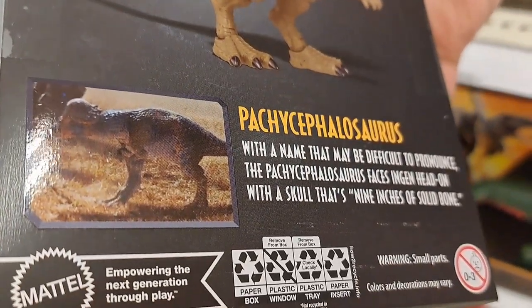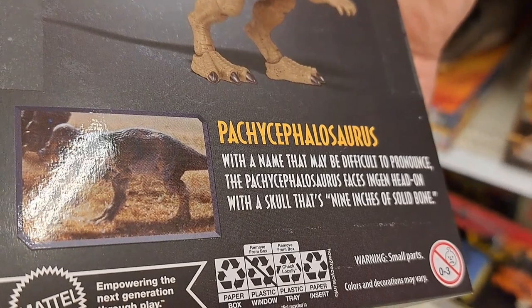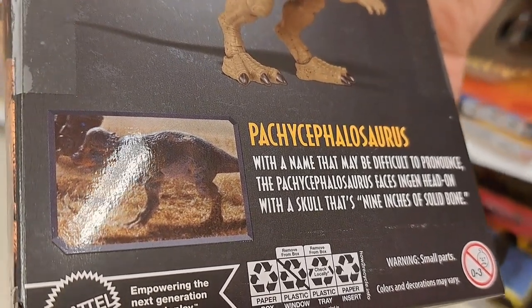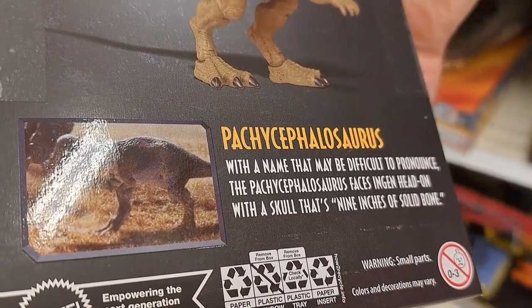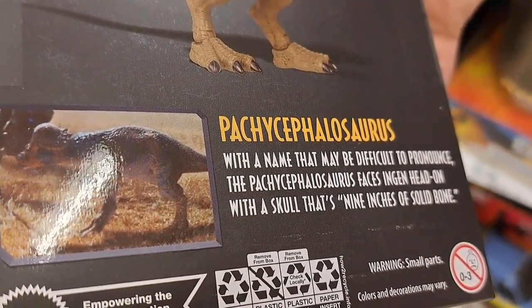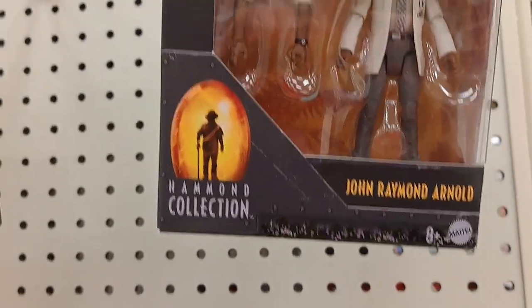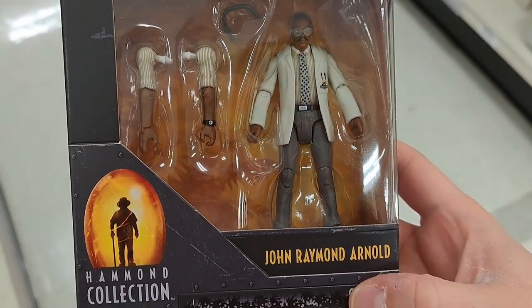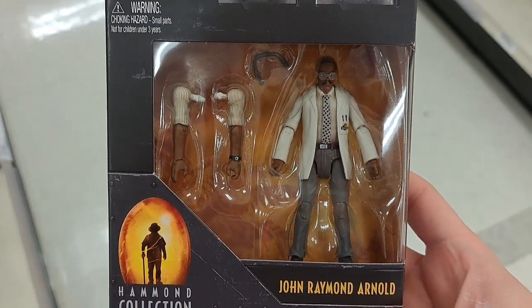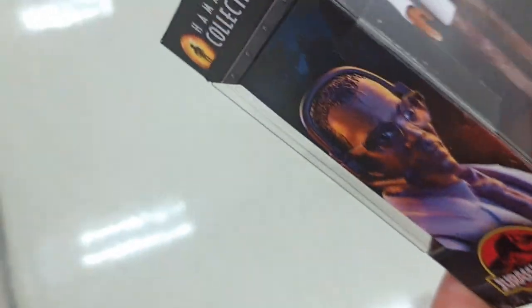Pretty awesome. It says, with a name that may be difficult to pronounce, the Pachycephalosaurus faces danger head on with a skull that's 9 inches of solid bone. Awesome. Okay, a couple more of these anniversary figures. Hammond Collection, John Raymond, Arnold. Pretty cool detailed little figures.